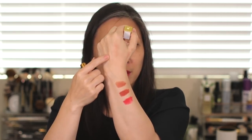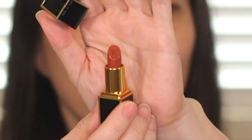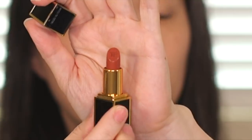Super, super comfortable on the lips. It has jojoba oil and I think some other oils in there. Really, really comfortable to wear. So there is Ava. And then I picked up 2 of the boys. So one I got is Donovan, and this is a metallic finish, and this is kind of like a bronzy color. So here is Donovan.